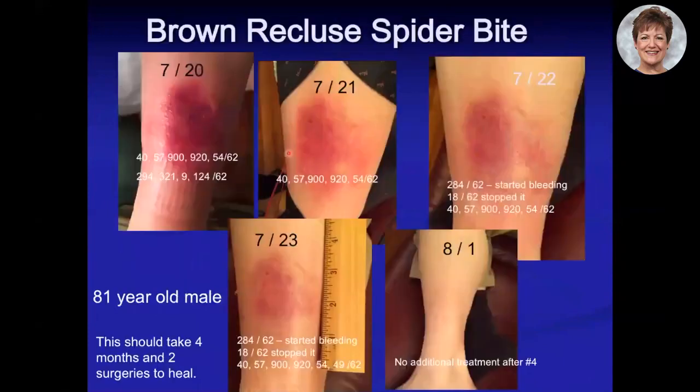Brown recluse spider bite. The surgeon said that the necrosis caused by the spider bite would require surgery in about 3 to 4 weeks as the tissue died and necrosed. And then at the second month, there would be a second surgery, and then we'd see at the third month, and this wound would heal, but they would have to go in and cut away the dead tissue. So we treated with microcurrent for the blood vessels. The brown recluse venom dissolves the blood vessels and causes the blood to clot and damages the blood supply and the tissue, which makes it necrotic.